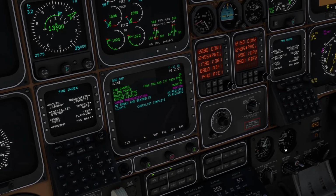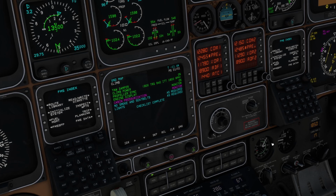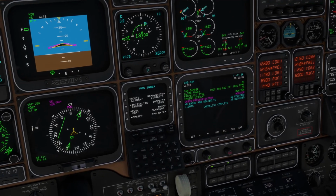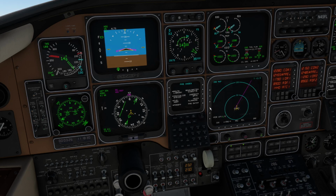Let's check here, we are climbing. Diff pressure looks good. Cabin out looks good. No smoking and seat belts set as required. We're about to turn those off once we go through 15 here. And lights are set. So we'll go back to our map. We'll just leave it like that.